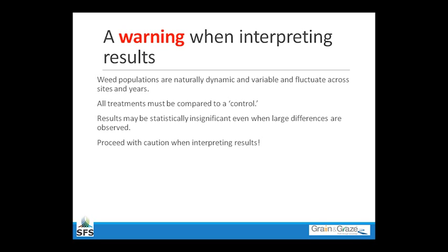And you need to have a control within every trial system to be able to compare it to, rather than just comparing trials with trials. And even though the results may be statistically insignificant, often you'll observe quite strong trends within a trial. So just a word on that, proceed with caution.